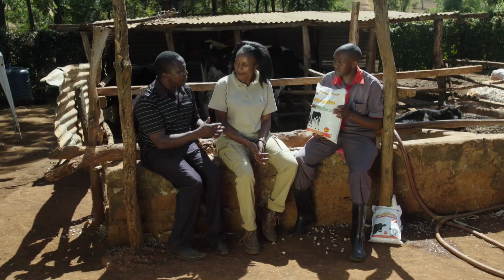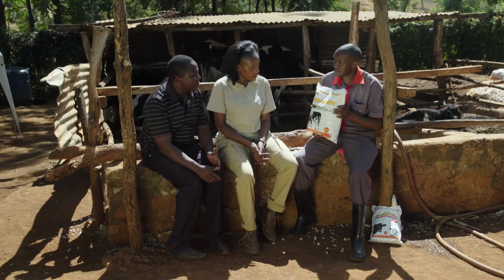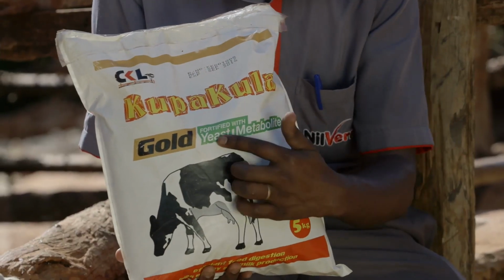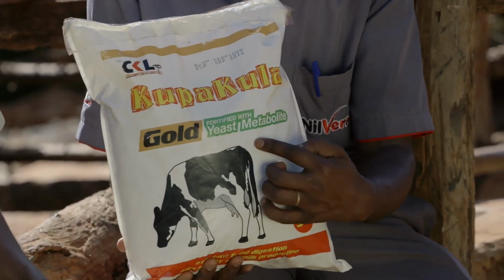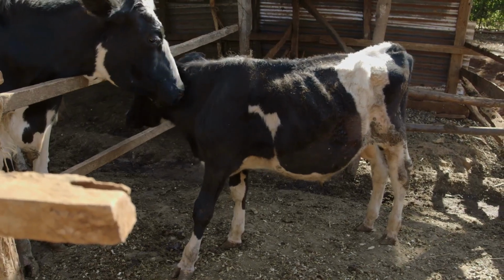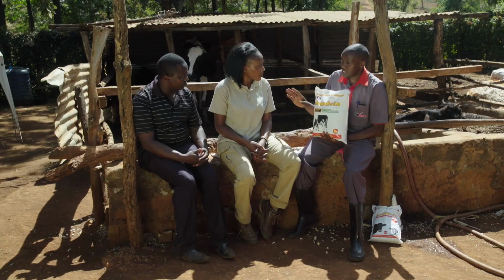And I see on the Kupakula, there's something written here about being fortified with yeast metabolites. What does it mean? Kupakula Gold has been fortified with yeast metabolites to help a cow in digestion. Remember, we need a cow that has very good gut health, that is able to digest all the feeds without wastage, without using a lot of energy. That energy should go to milk production. It's good.